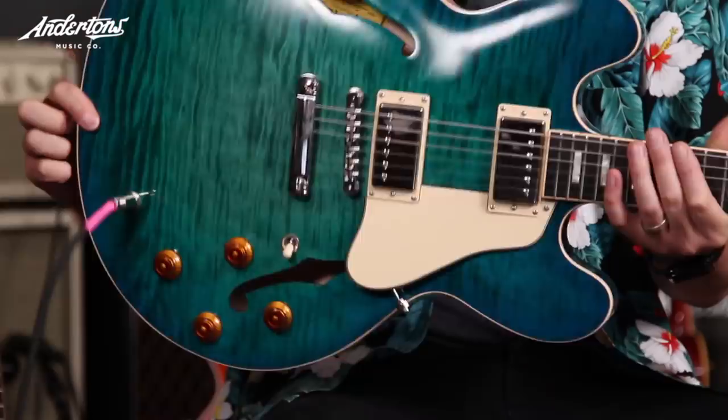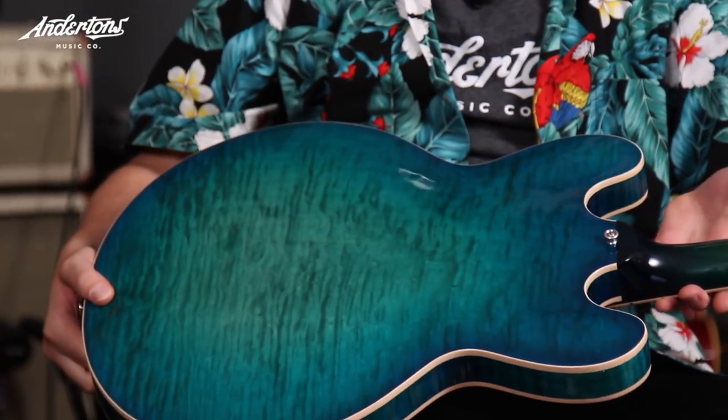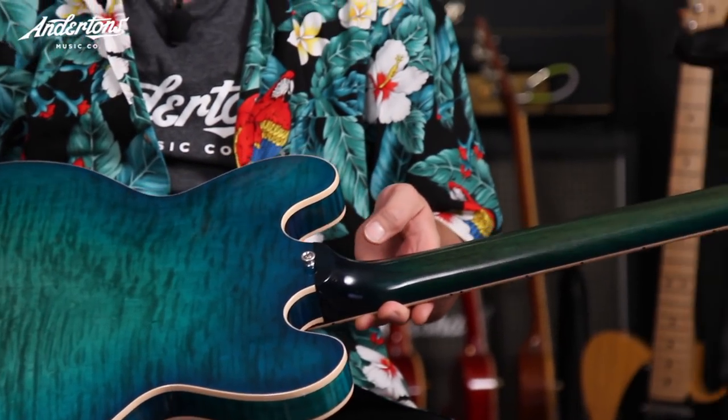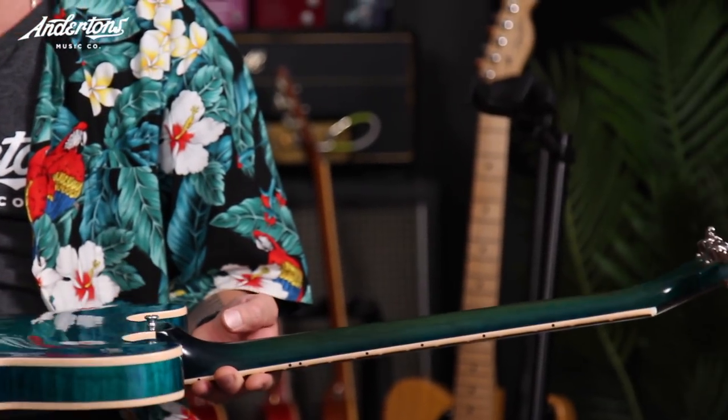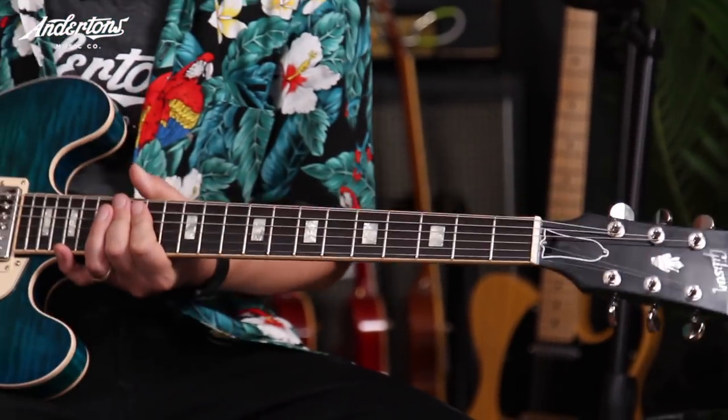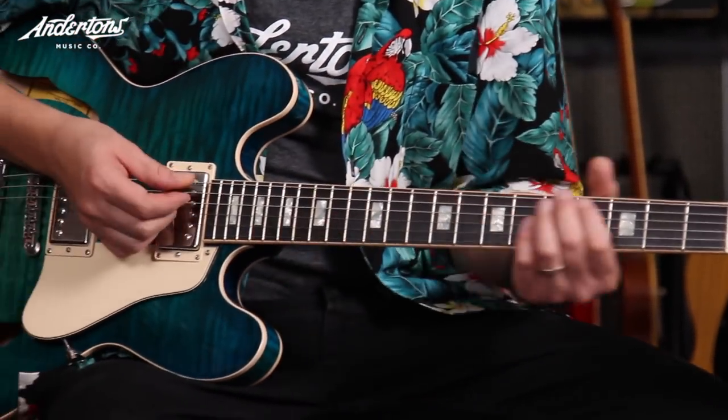aquamarine quilted maple top. Again, same construction, but look at that. Look at the green in that neck. Oh yeah. That is gorgeous. Almost like a bluey green, like the ocean. What does that sound like? I bet it sounds very much the same.